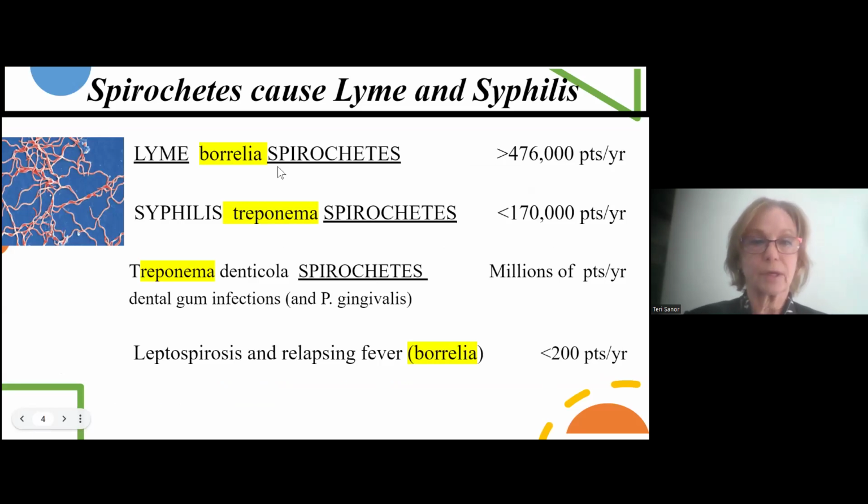So these are spirochetes again, showing Lyme and syphilis. Lyme is 3 times more common. There's 500,000 cases, and that's what the CDC is estimating now. However, it's much higher than that because they only take a percentage of cases. I'll explain that in a minute.